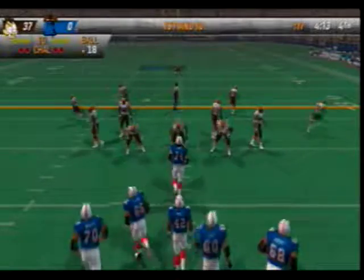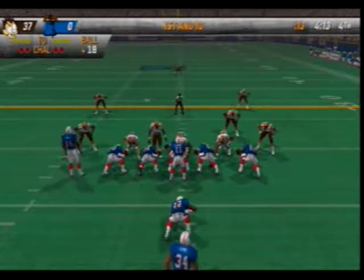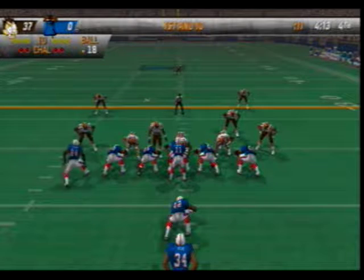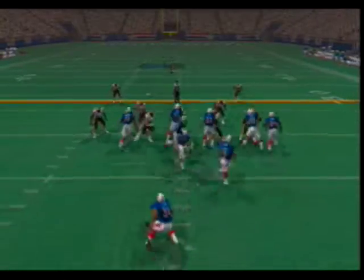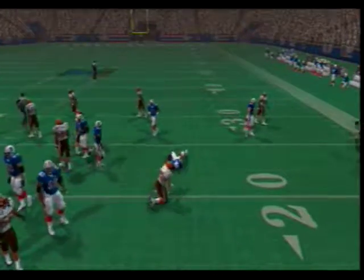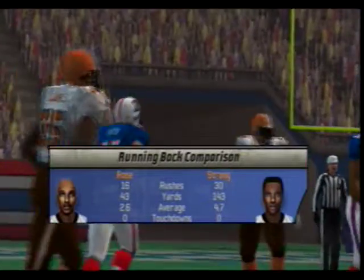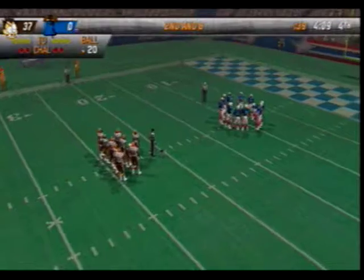Ball on their own 18. 18-yard line. First and 10. Let's do our thing. Out of the I formation. Morris, the man in motion. Right, only the counter play. Number 93 is there on the stop. Number 34, and very little help up front. Maybe a yard or two on the play.